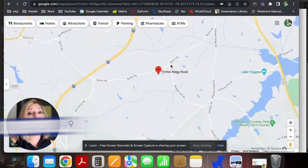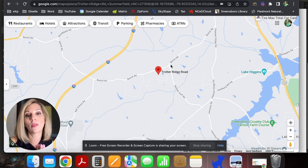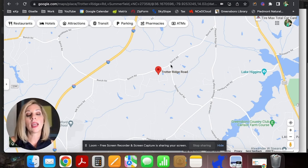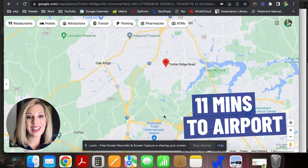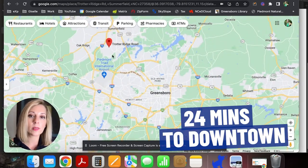Now, this neighborhood does not have a pool and facility like all the other ones do. So you're going to have to join. If you want, you can put in a pool. These are bigger size lots. They're 1 acre lots or roughly around that. And so you can put in a pool or join one. So this neighborhood, being where it's located, is 11 minutes to the airport right here, and it's going to take you about 25 minutes to get to downtown Greensboro.